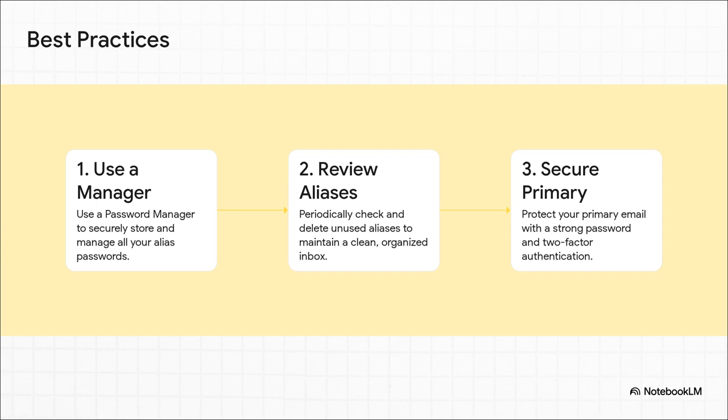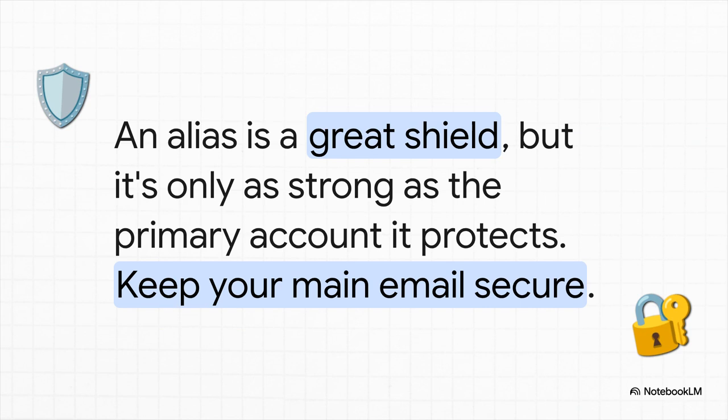And 3, and this is the most important one, keep your primary email account locked down tight with a strong, unique password and 2-factor authentication. But you have to remember this crucial point. An alias is a fantastic shield, but that shield isn't going to do you much good if the gates to the castle are left wide open. Your primary email account is the absolute core of your digital identity. You have to protect it above everything else.